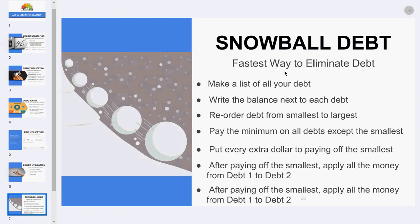What you're going to do is pay the minimum on all of your debts except for the smallest. Put every extra dollar to paying off the smallest debt. You're probably wondering, well, where am I going to get some extra dollars, right? We'll go into that a little bit later, okay? But you're going to put every extra dollar to paying off the smallest debt. Listen, this is how it works. After paying off the smallest, you apply the money from debt 1 to debt 2. So think about what I said. Debt 1, you're going to pay that off. That's your smallest debt. Then what you were paying on that debt, you're going to add that on top of the minimum payment for debt number 2.